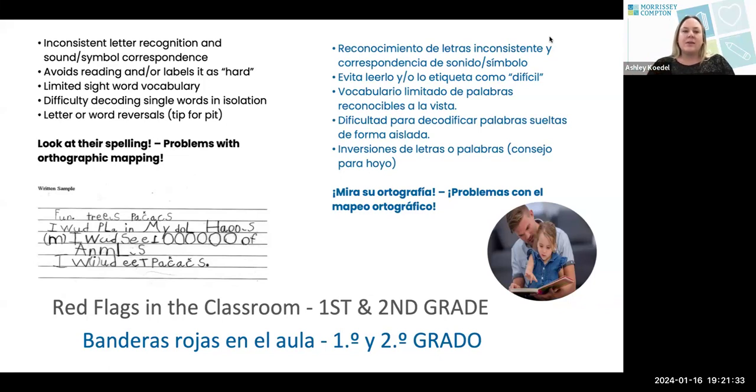So when we think about some of the red flags in these first and second grade years, difficulty with inconsistent letter recognition continues to be a red flag. Difficulty with sound symbol correspondence, maybe if we're still struggling to understand what sound a P makes, right, at that single letter sound correspondence, that's a red flag. If we're seeing letter or word reversals when reading, that would be a red flag. And difficulty decoding single words in isolation.